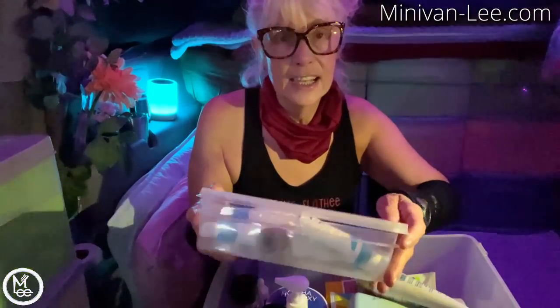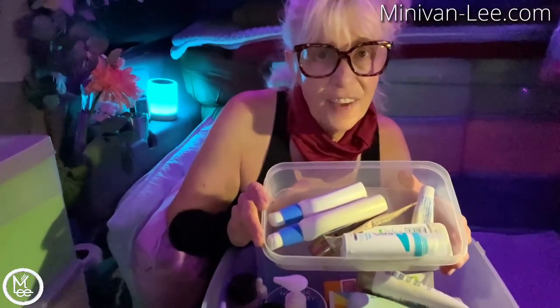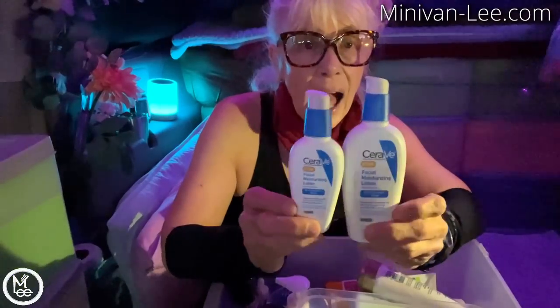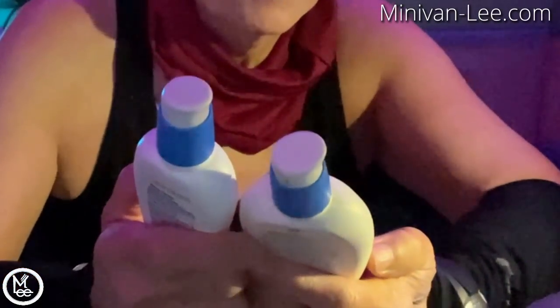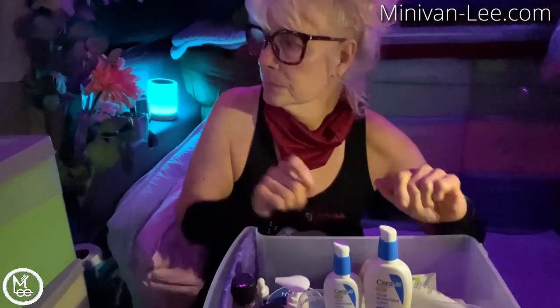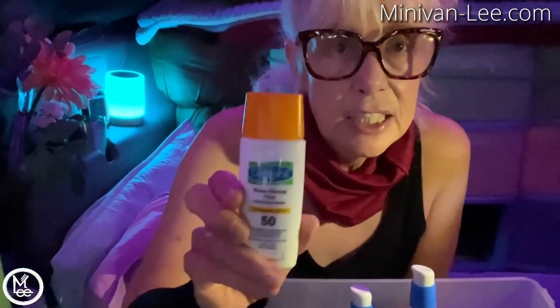This one is, let's see. This is basically face products. I got two different sizes. It's facial moisturizing lotion and it's SPF 30. Now, this is what I used for my face. Now, this is sunscreen. This is sunblock. This is a mineral face sunblock.